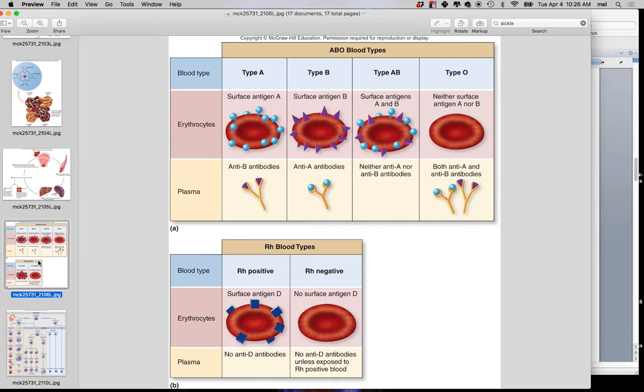Anybody in here AB? It's not very common. No? A or B? No? We don't have any A's or B's? Yes, okay. So if she gave blood to me, what would happen is I would launch a massive immune response. The best that could happen is I would feel like crap, and the worst that could happen is, depending on how much blood she gave me, I could actually die because of the mismatched transfusion.